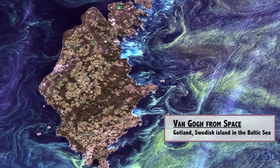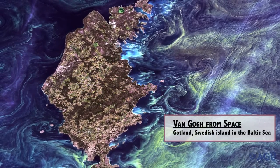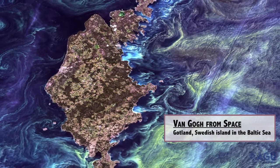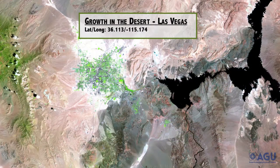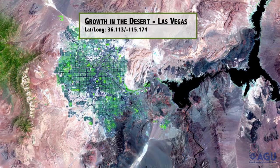The top 5 images chosen by the public were announced on Landsat's 40th anniversary. This image of phytoplankton around Gotland Island in the Baltic Sea took first place. In addition to being aesthetically pleasing, these images have the power to show us how our planet is changing and evolving, both naturally and because of human intervention.